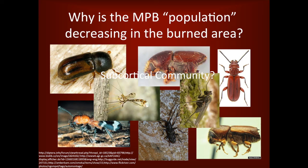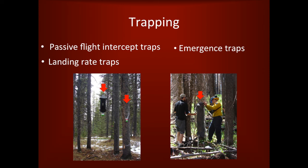So I think that there probably is something happening in the burn with all of these different insect species. We can't just assume that just the mountain pine beetle is changing between the burn and unburn. So what I did here was had a bunch of traps out in all of my different sites. I had passive flight intercept traps. They're not absolutely passive because they're still black, but they're not baited. I had landing rate traps and emergence traps. This one was on a fallen tree, but we had them on standing trees as well.